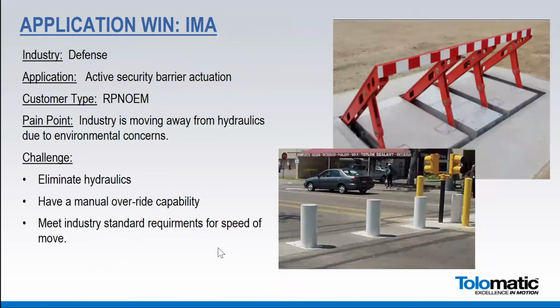You could have a defense or security barrier application. So these, when they pop up, they need to pop up, and there's ratings on how quickly, 1.4 seconds, I think, is typical. You've got to get from 0 all the way to full extend, and then you've got to hold that there and withstand a strike of a vehicle. And so this is not a high duty cycle application, but it is a critical application.